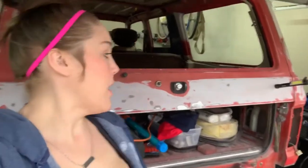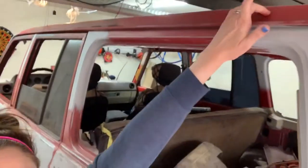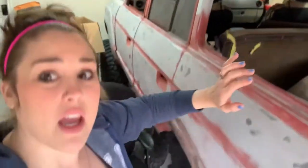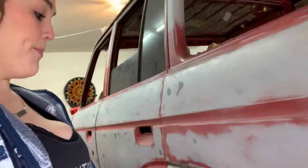Hey guys, today we are going to work on our Land Cruiser and we are going to sand up here. That's the only sanding we have left to do pretty much. And then we're also going to do some welding right here. My husband has to go to the store and get some welding wire real quick. And then we're going to try to get this thing done and painted or primed.